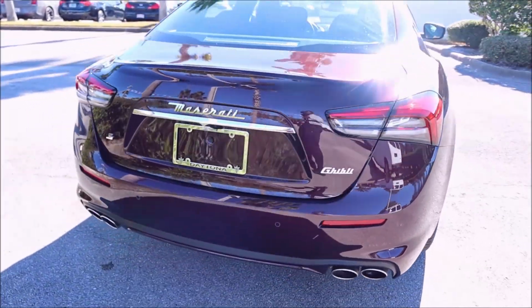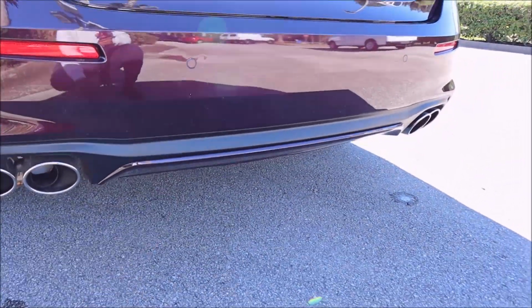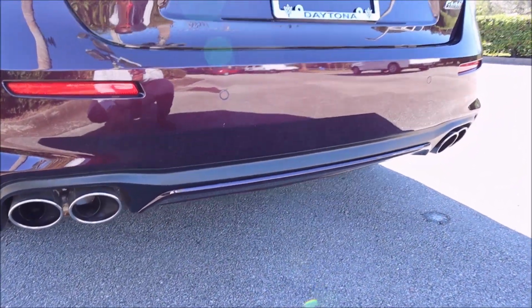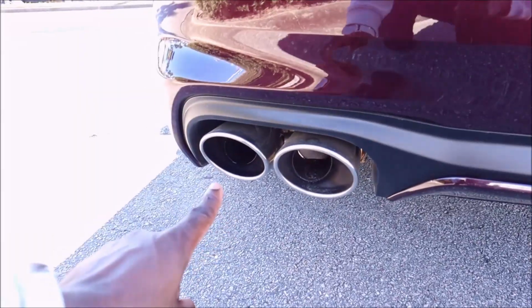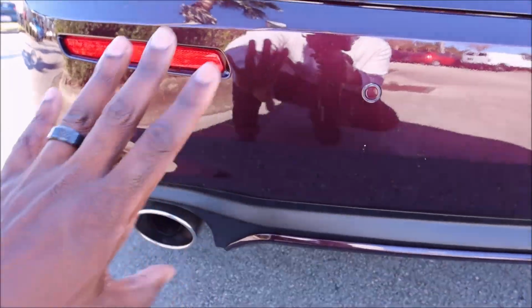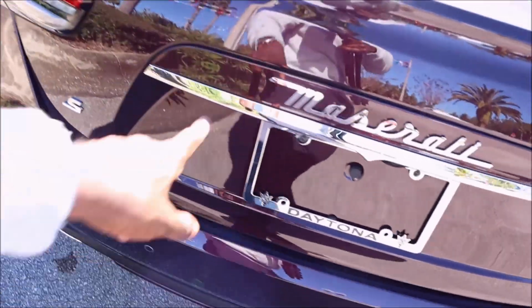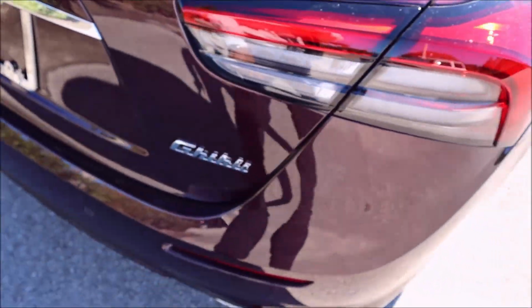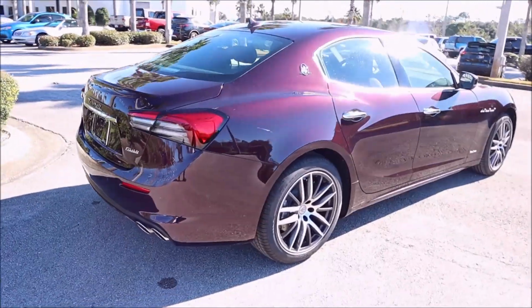And then back to the back again. For the Granlusso, you will have the body matched rear diffuser for that model. So with that said, you will have the Rosso Folgore rear diffuser and dual exhaust tips as well that make a hell of a noise. You do see the S badge there as well on the back, Maserati insignia there, and Ghibli there. So yes, this is a perfect looking Lusso spec.